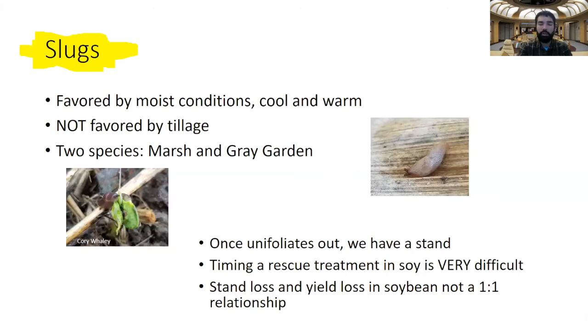So try and decide whether or not to try to make a rescue treatment needs to be done basically right after planting, and then work with your agronomist on determining whether or not that stand has enough yield potential in it to justify or not justify any replant decisions.